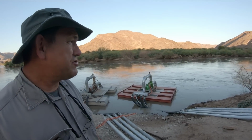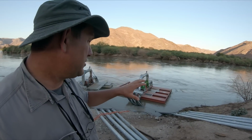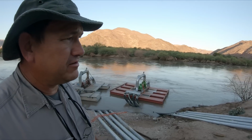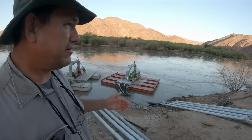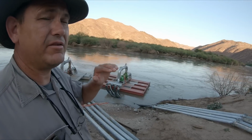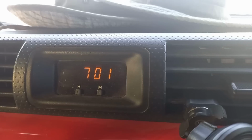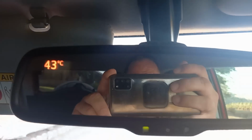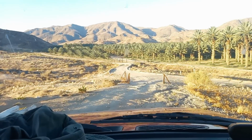So anyways, things look as if they are normalizing, both weather-wise and river-wise. We are getting much higher temperatures than the last 2 years. We're getting closer to our normal temperatures. I mean, even at 7 o'clock at night you'll see it's still above 40 degrees. But for around here that's normal.